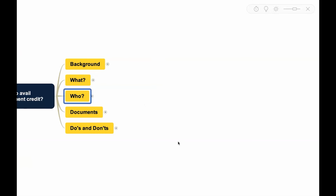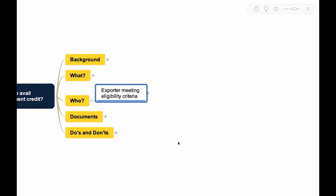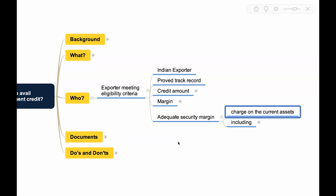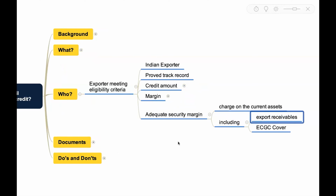Next, let's see a little more deeper who can avail this post-shipment credit facility. Already I said it is as per DGFT norms. So exporter have to meet certain eligibility criteria. Number one, exporter should be an Indian exporter. They should have proved track record, and the credit amount whatever they are asking for should be within maximum permissible bank finance, and margin amount will be like at least 10%, and adequate security margin will be insisted, like having a charge on the current assets, including the export receivables and ECGC cover.